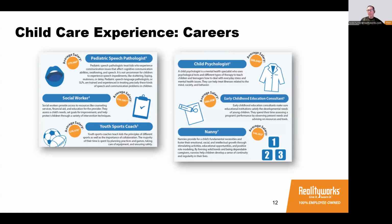Now, the childcare experience isn't just for students thinking about childcare careers. It really is a developmental stepping stone to so many future career opportunities, such as being a pediatric speech pathologist, a social worker, youth sports coach, nanny, child psychologist, so many different careers. And so that's one thing I really want to emphasize with this. It is not just for kids who are thinking about working in a childcare center. This can be a really foundational and important part of your early childhood career pathway.